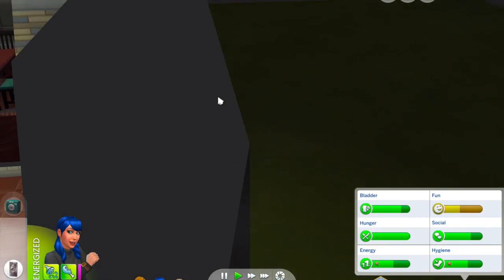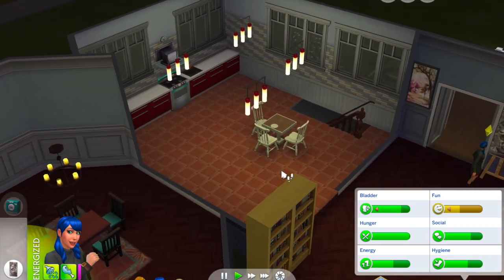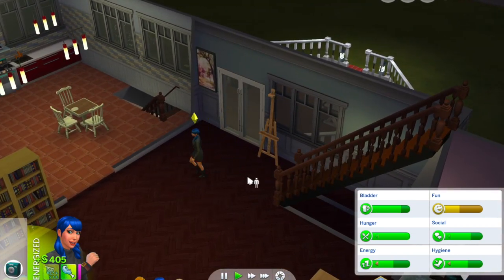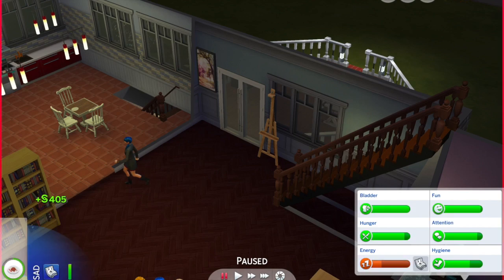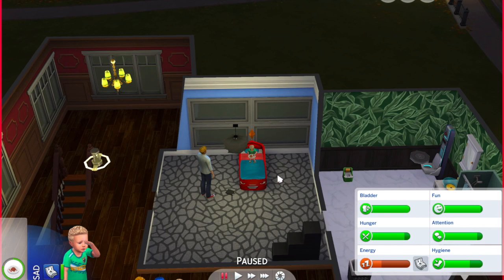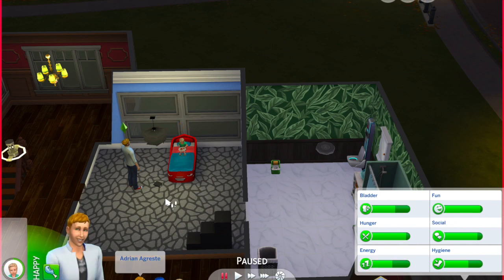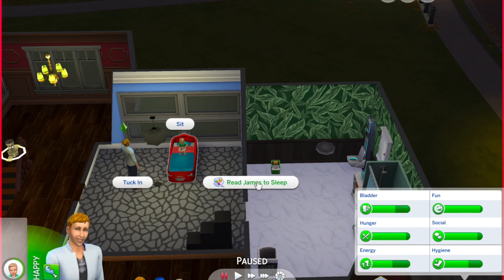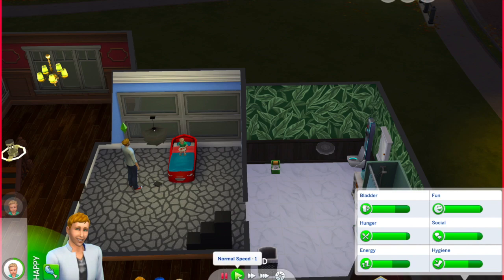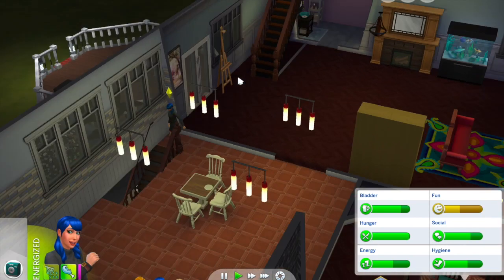Come up here, and you're not tired yet, so I kind of want. Let's see. Well, hold on. First of all, why are you sad? You're sleepy. Oh, okay. So he can actually read him to sleep. How about, okay, so Adrian is going to read James to sleep while she's doing all this.